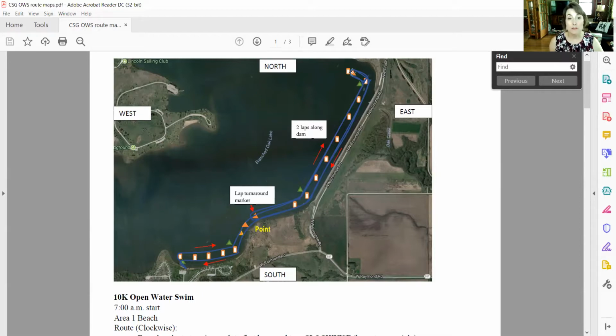You'll see an orange marker and a buoy. This is your turnaround point. There will be a volunteer kayaker at this point who will say, what's your swimmer number? Please give your swimmer's race number to that kayaker so we can keep track of where everybody's at on the route.